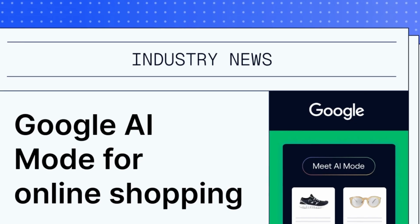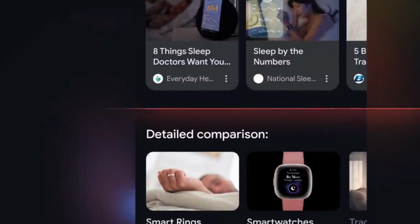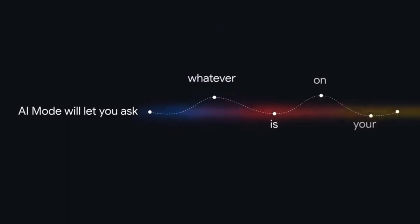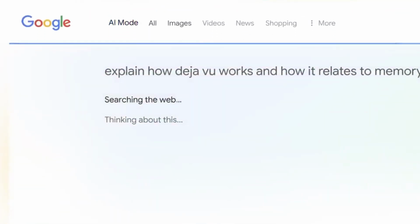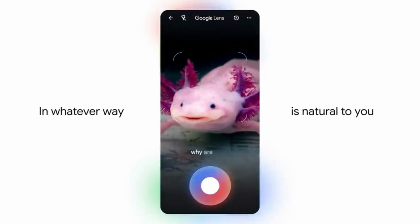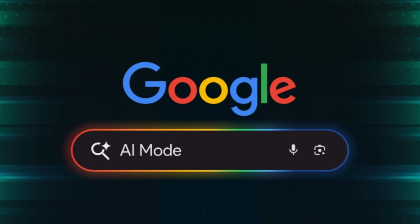Instead of typing one keyword at a time, you can ask multi-part questions, refine your search with follow-ups, and never repeat yourself. The AI remembers your context. Using multimodal input, you can snap a photo with Google Lens or use voice commands to ask detailed questions about what you see. Google AI Mode pulls real-time data, like live stock prices, weather updates, sports scores, and shopping trends, presenting them as dynamic visualizations and summaries from over 70 sources, all with proper citations.